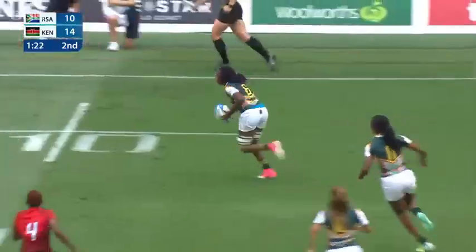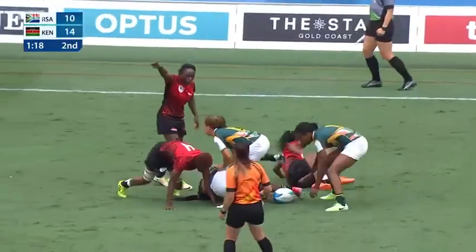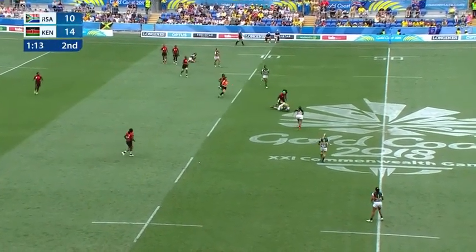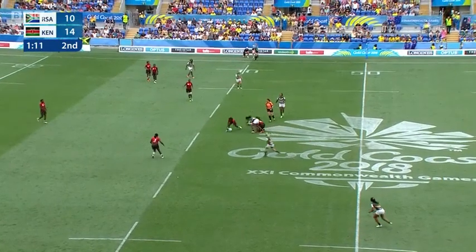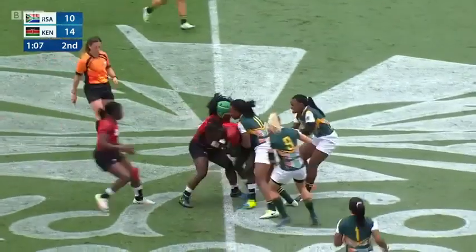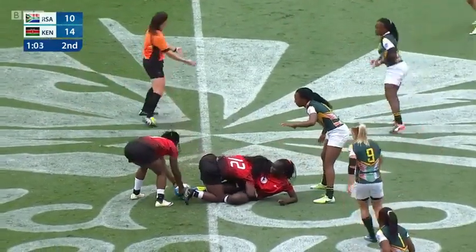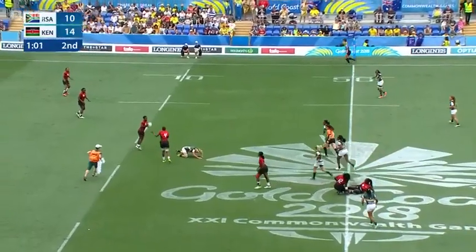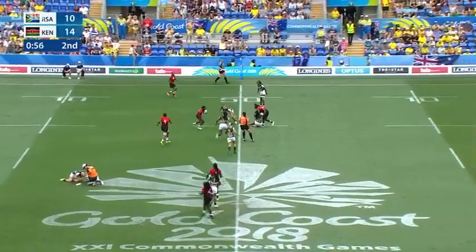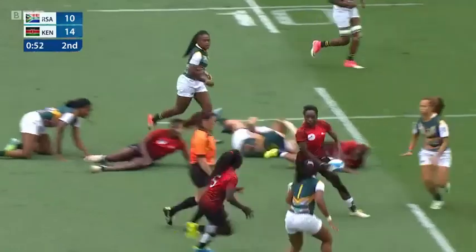Now they spread out. But they've got numbers, South Africa, if they can shift it here quickly. Simmers with the miss pass to Grain, who goes against it. Left to right, so a big shot again by Philadelphia Orlando, who gets the turnover. The captain stands up. Even the crowd goes, ooh. South African players are down, so only 6 in the line for South Africa at the moment. If they break, there's no one in behind. Nice offload. They're going down Main Street.